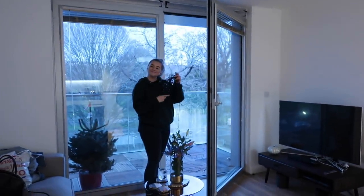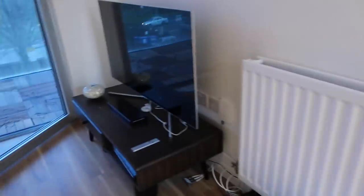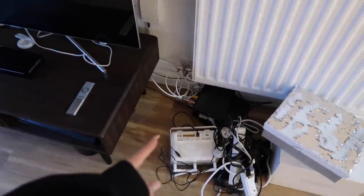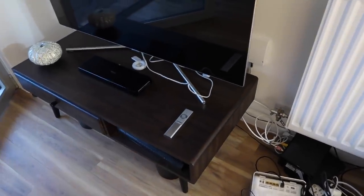We are getting there. Lois has got the funnest job in the world. Untangling fairy lights. Got a mirror up on my TV stand. I mean, nothing is plugged in yet. I'm gonna get my brother to come around and sort all of these wires out because I don't know what's going where. Works on the internet. Doesn't know how to do any of this.